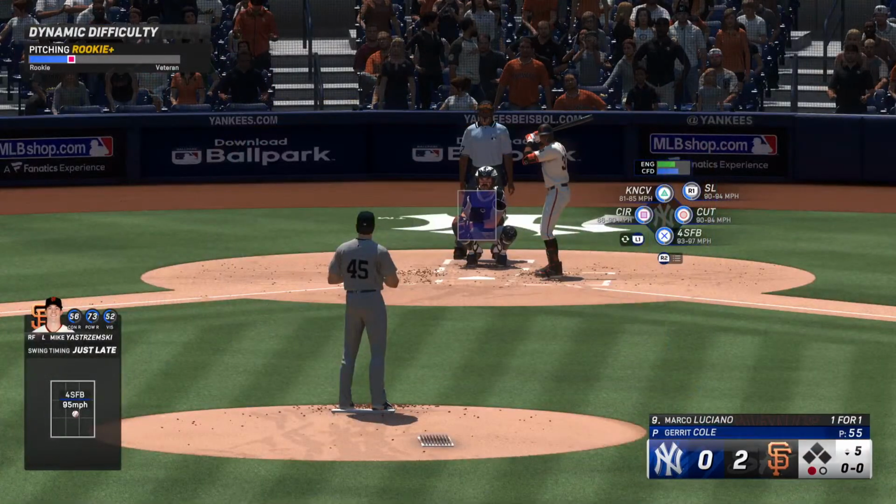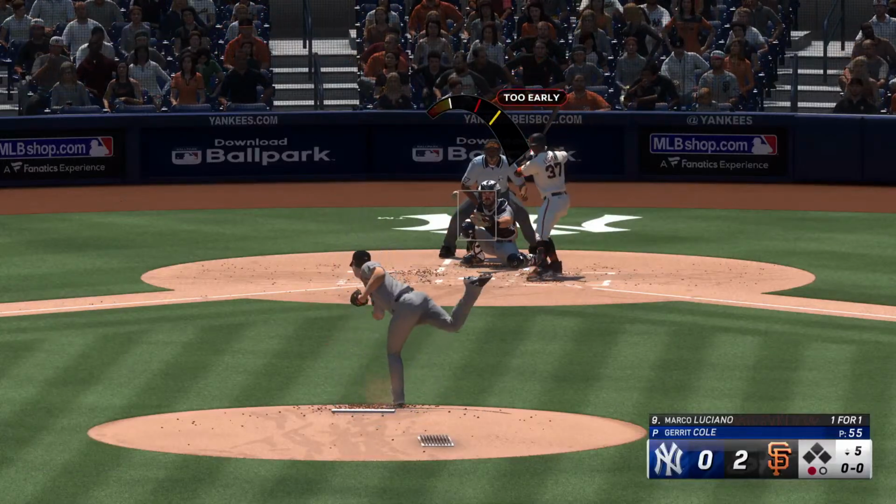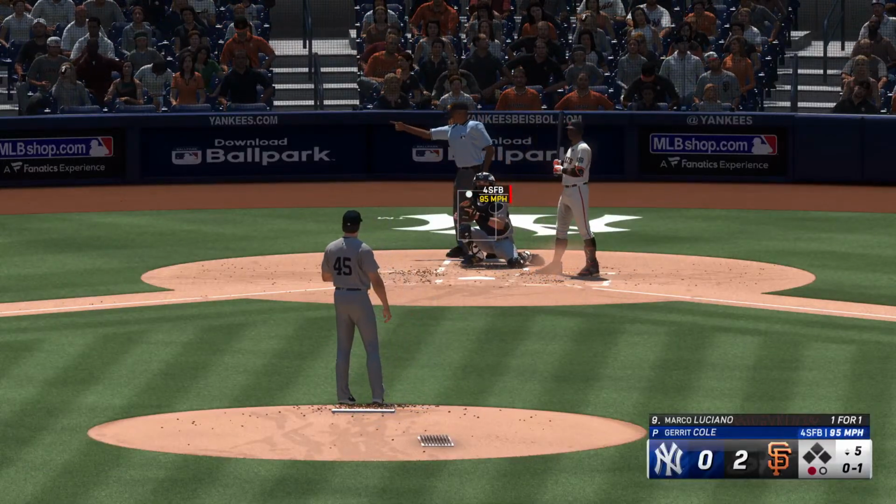One out, bases empty. And up next for the Giants, Marco Luciano. That one in there across the letters.